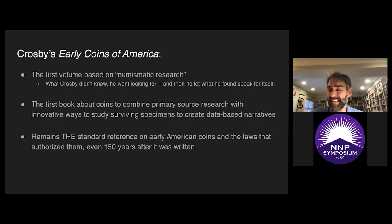And he really invented numismatic research in a way by combining that primary source research, documentary research, eyewitness accounts, things like that, with interesting ways to study and classify numismatic specimens, which enabled him to sort of dovetail different kinds of primary sources into research, into a highly dependable secondary source that not only serves as a good secondary source, but lets us find what he was working from. So the fact that it's still the standard reference, I mean, we should all be so lucky that anything we write is still going to be used 150 years from now.